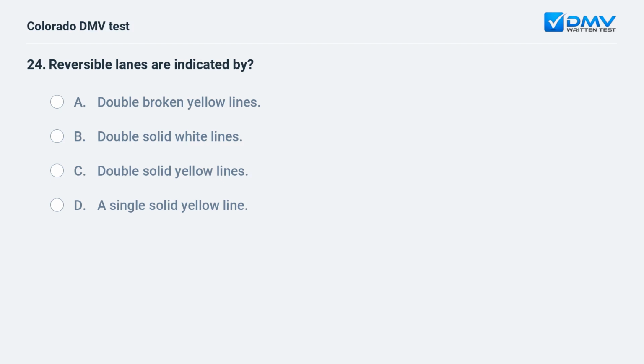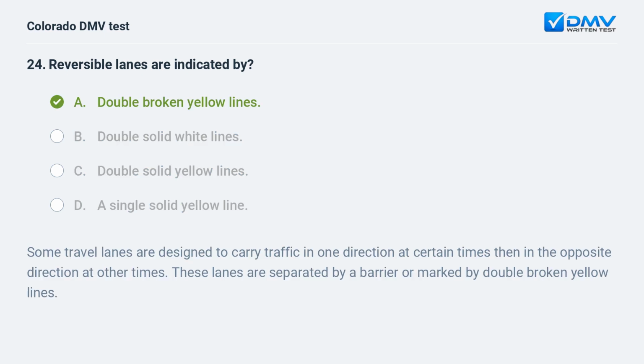Reversible lanes are indicated by A. Double broken yellow lines. B. Double solid white lines. C. Double solid yellow lines. D. A single solid yellow line. A. Double broken yellow lines.